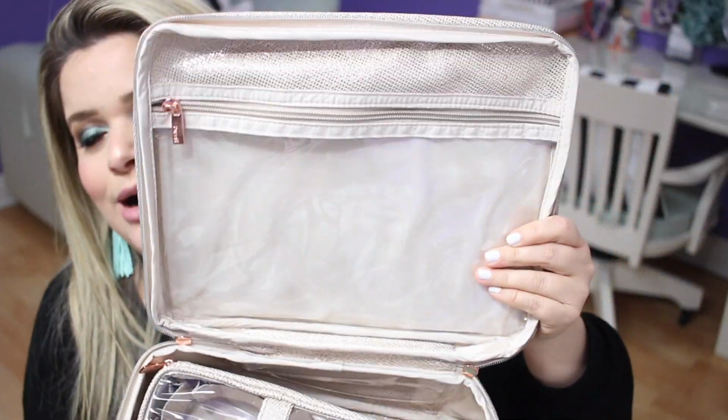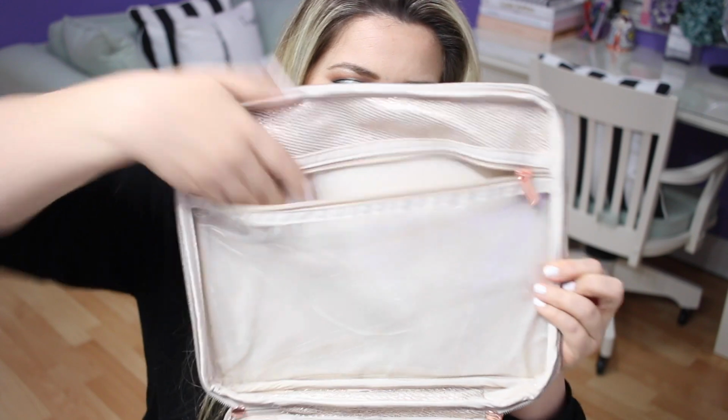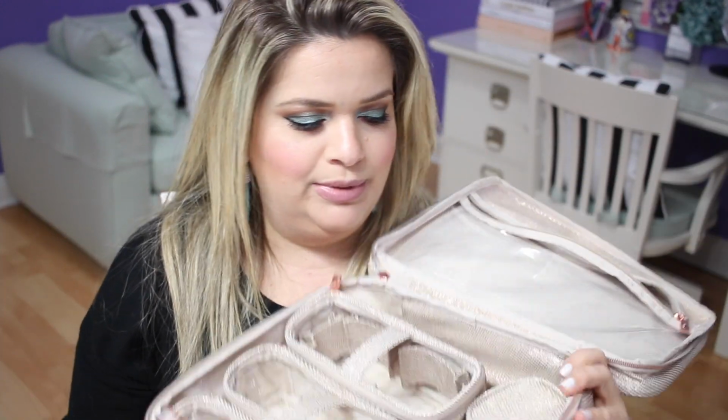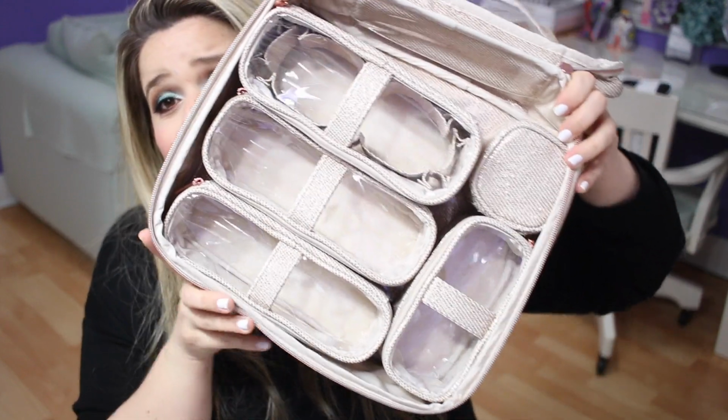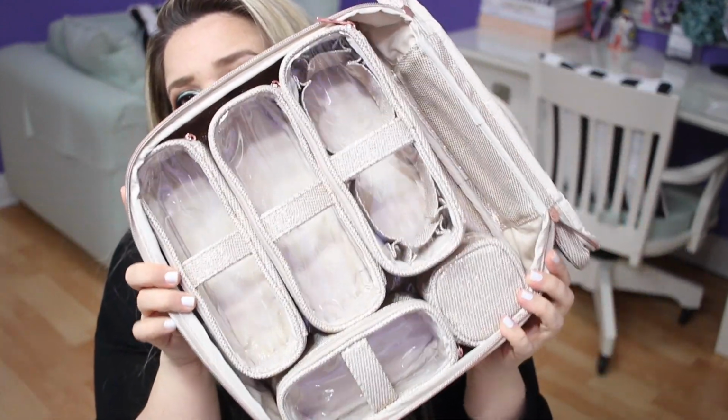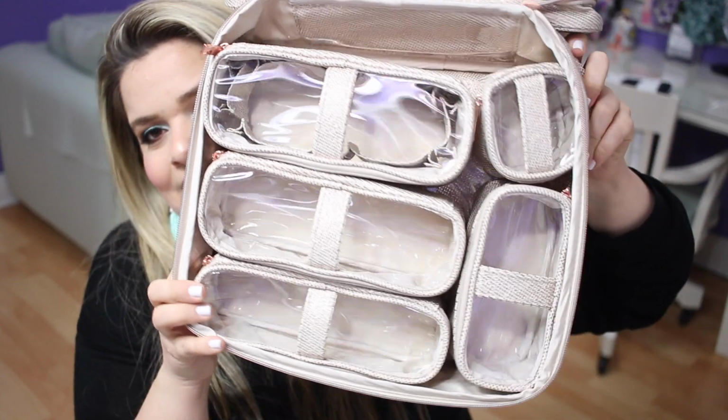And then it has the top part that is just like a big compartment here, and you can fit a lot of products in here, even your palettes. A big palette would fit in there with no problem, but you can really organize it nicely on this side and just pretty much separate your makeup. Once I get this packed, I'm going to be really excited to share with you guys how it ends up. Right now, I just wanted to show it to you guys empty.